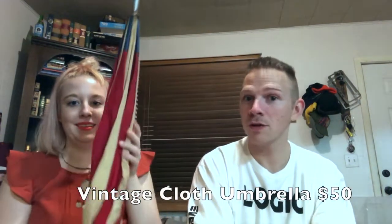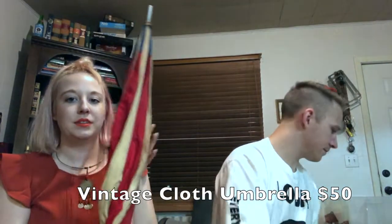This is a dirty, old, broken umbrella. It's just the top, it doesn't have the handle. I found this in a garage. It was $1. I thought, that's a vintage cloth umbrella.